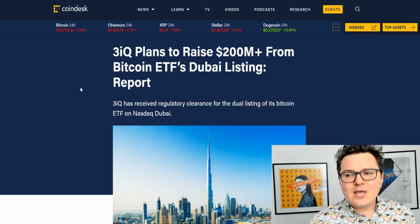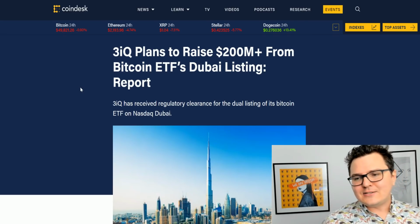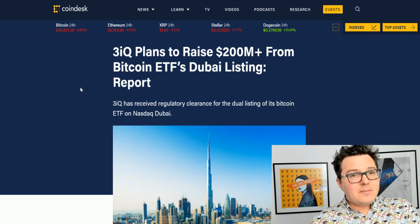So 3iQ, they're planning to raise $200 million from Bitcoin ETF Dubai listings. 3iQ is a company that already has a Bitcoin ETF listed on Canadian stock exchanges. They're now doing it in Dubai as well. So the United Arab Emirates will probably be the next country to get a Bitcoin ETF. But at this point, the way America's going, it's going to be one of the last countries to get a Bitcoin ETF because everyone else is piling in. All these other countries are racing to get a Bitcoin ETF out.